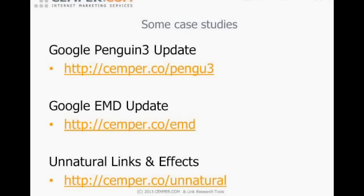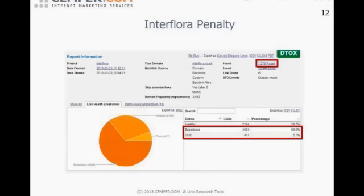And these links I can send to you after the presentation as well, because obviously taking them down maybe it takes a bit too late. But there was a big case study about the EMD update. We also did a case study about data that we got about dropped traffic. So the question was, how unnatural must it be? And that is some important data that we use in our Link Detox software, for instance.